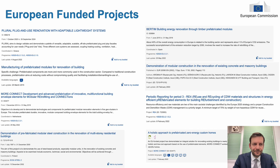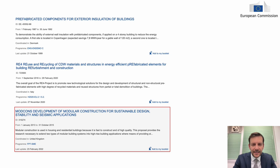Moving on, when we did the same study with modular construction as well as prefab in the European projects supported by the European Commission, we can see that there is a relatively good number of projects out there. Unfortunately, none of the projects was led by the UK. You can see here one project only highlighted, in which the UK had a very serious presence. And I think the Steel Construction Institute was also part of ModCons for the development of modular construction for sustainable design, stability, and seismic applications. But most of the other projects actually were not led or coordinated by any UK partner.